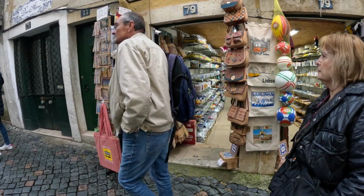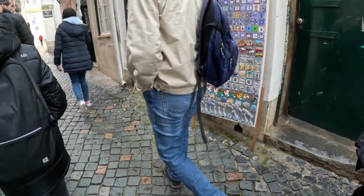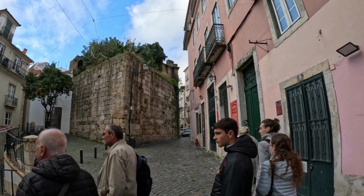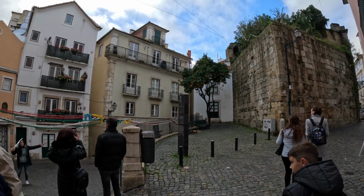Of course, there are a lot of souvenir stores that are open. This old brown stone building here was the parish.